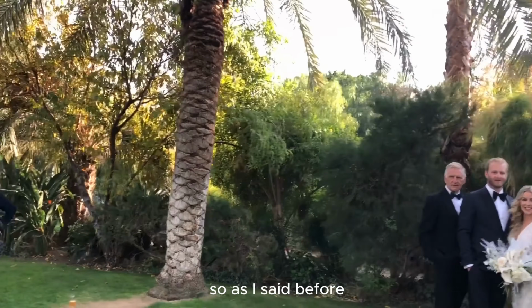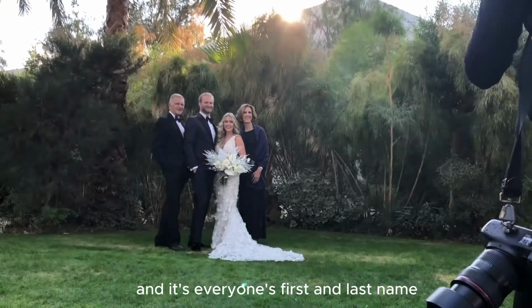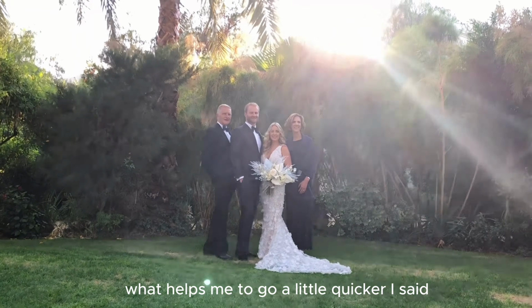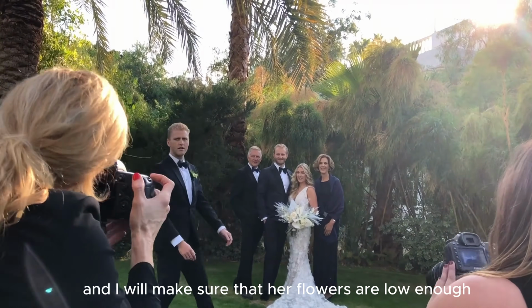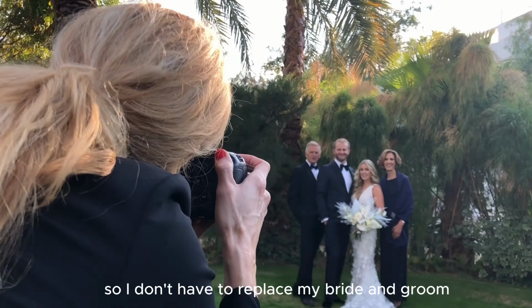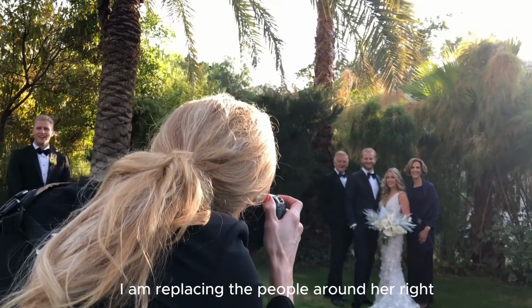As I said before, I have a list of the exact groupings that she wants, and it's everyone's first and last name. What helps me to go a little quicker is that I will place my bride and groom in the perfect spot, and I will place her dress perfectly, and I will make sure that her flowers are low enough that I can see her dress. Everything's great. So I don't have to replace my bride and groom tons of times. I am replacing the people around her, right?